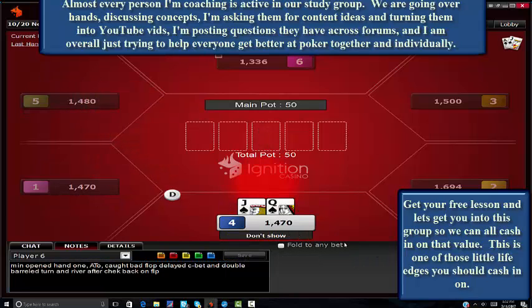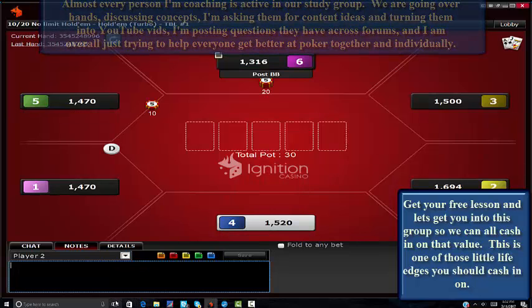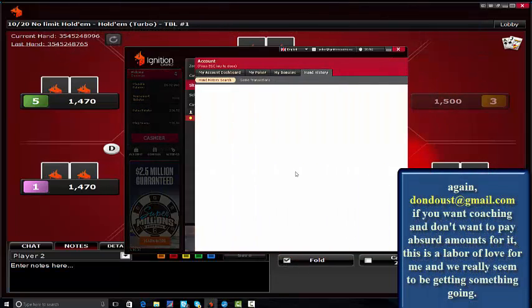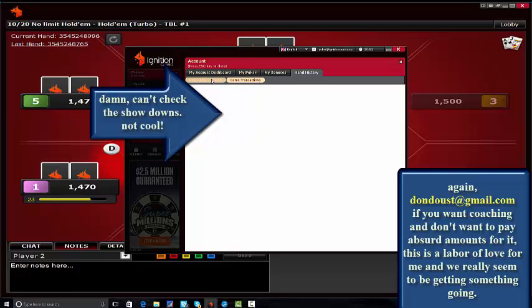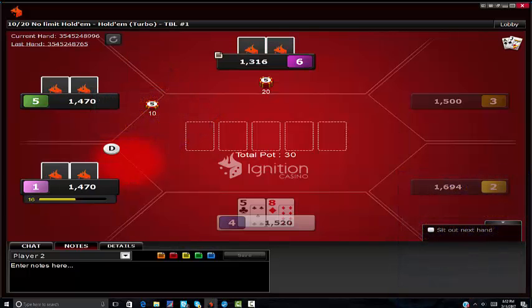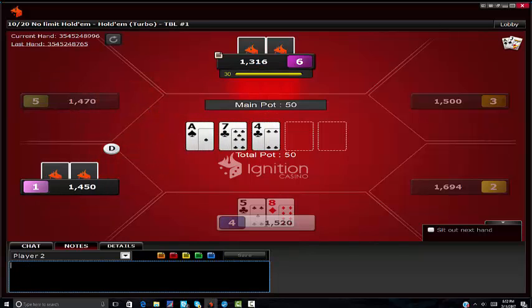So, Queen Jack suited ought to be obvious enough to open from the button, and I think the sizing, when we're 75 big blinds, 2.5 times the big blind seems okay as a default from the button. I don't get too much into whether we should go 2.5 or 3x. I think anything between 2 times the big blind from the button to 3x is defendable.